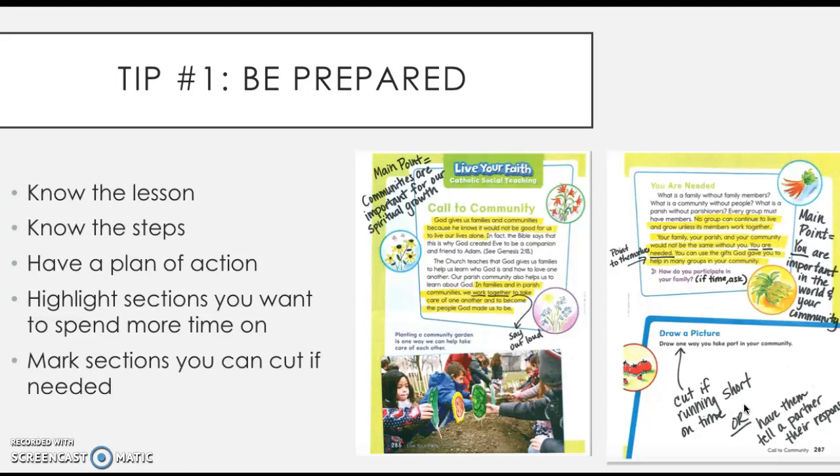So overall, you'll read through the entire lesson plan, you'll look through it, and you'll mark some things in the lesson plan that you may need to have noted for when you're actually in the room, to give you some quick reminders. But it's really important that you've gone over all the steps that you're going to be going through and the book readings, and make some notes for yourself.